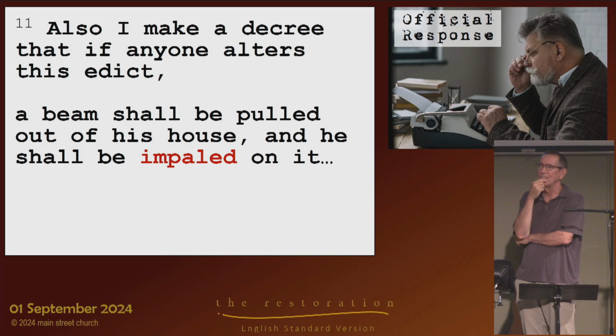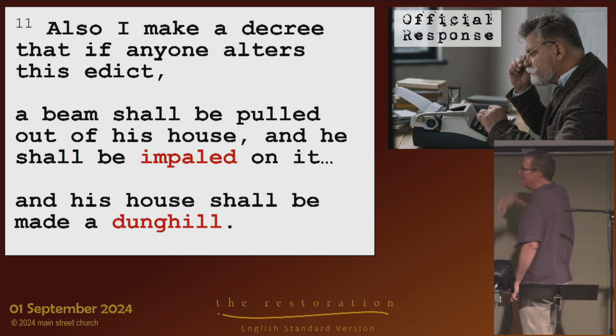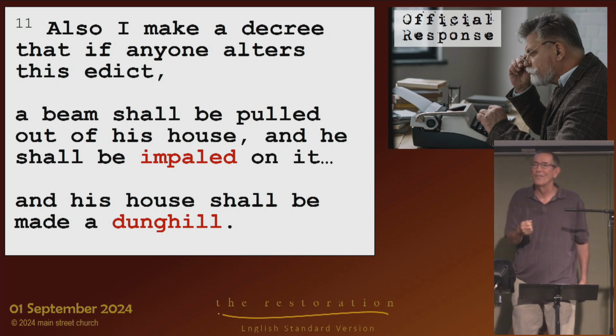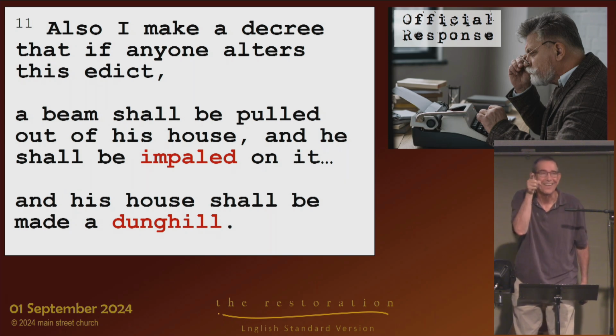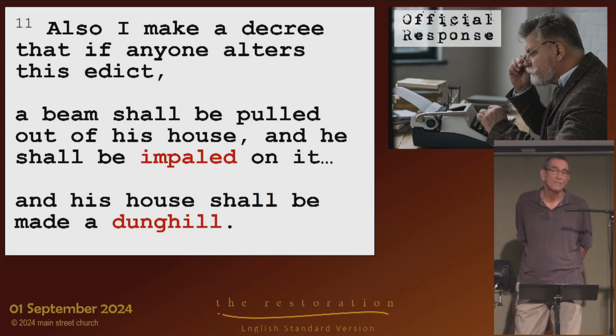And then I see Darius sitting and thinking, we need to do one more thing. What's scary? Oh, okay, here's another scary thing: and his house shall be made a dunghill. Yeah, there you go. So not only are we going to pull a pole out of the roof and the house is going to collapse, but then everyone who has dung is going to come over and put it on your house. Enjoy that. So Darius is quite forceful about the fact that you do not go against this order.